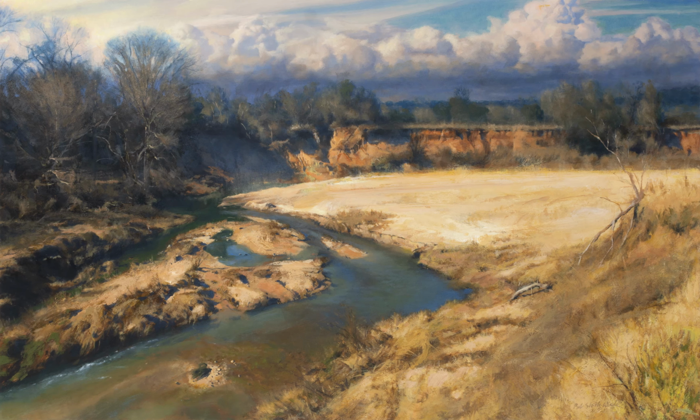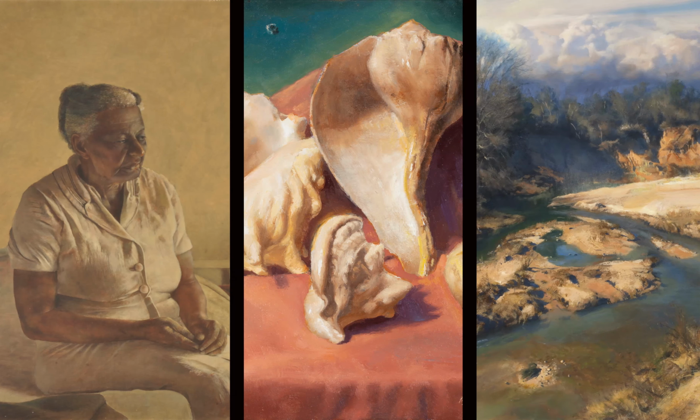Knowing his subject and painting from life is at the core of Bob's practice, whether it be the figure, still life, or landscape. Bob, please show us the study you painted on the Paluxy.